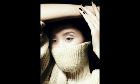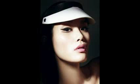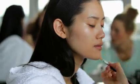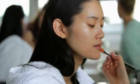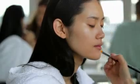This beauty shoot for Chinese Vogue's September issue was all about showcasing key elements of the autumn-winter makeup trends on beautiful Chinese model Ming. A play on the super nude, no makeup trend, this look focuses on subtle nuances of caramel tones on eyes and lips with luminous skin.